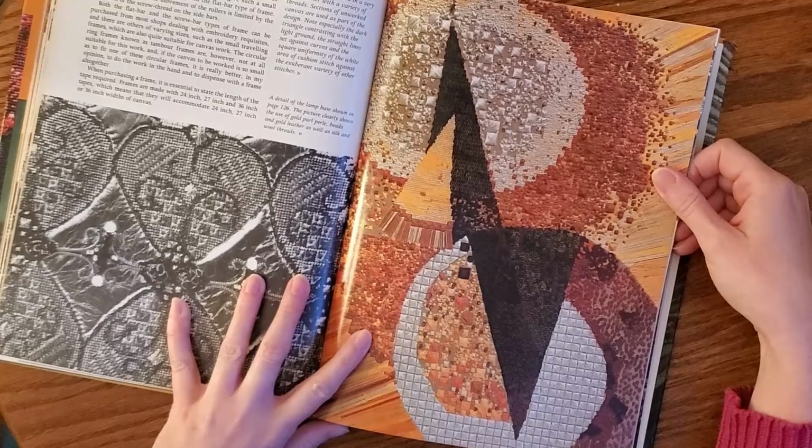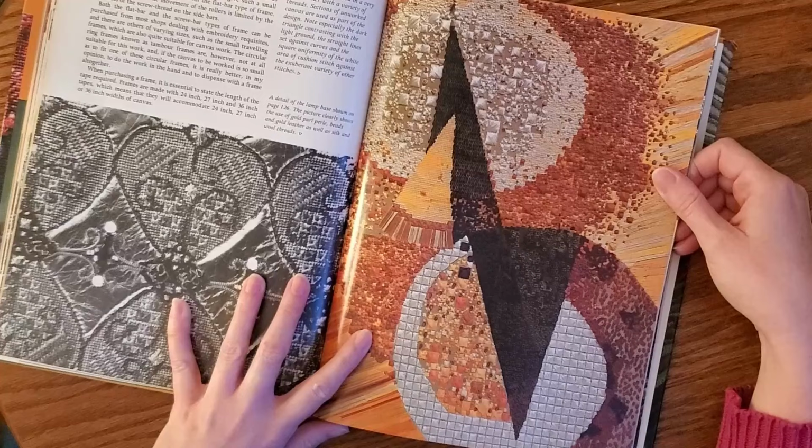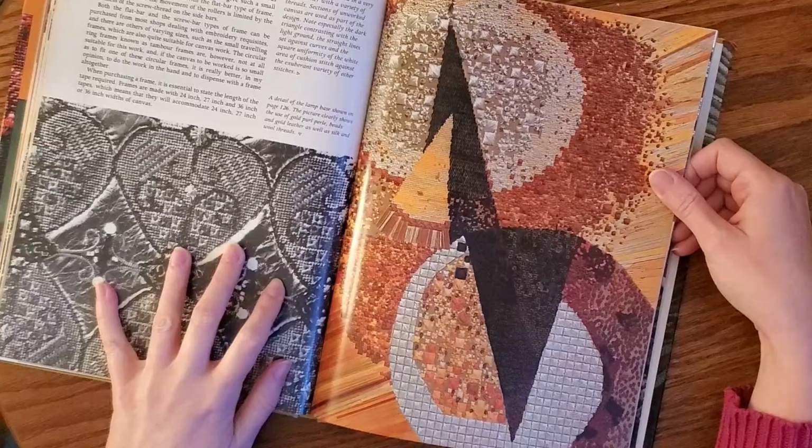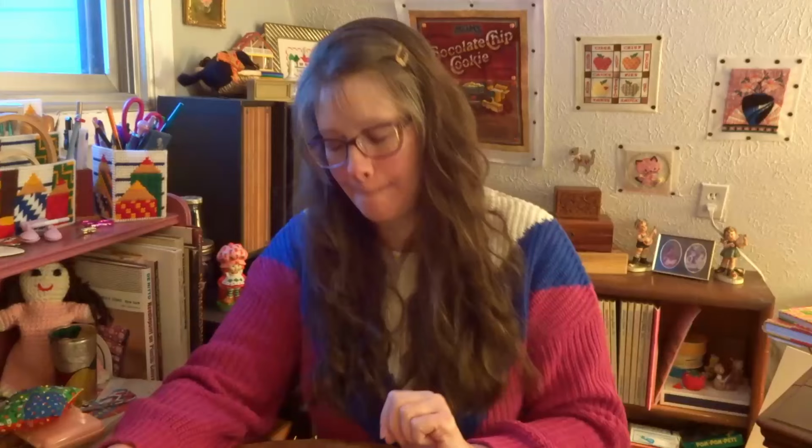Sections of unworked canvas are used as part of the design. Note especially the dark triangle contrasting with the light ground, the straight lines set against curves, and the square uniformity of the white area of cushion stitch against the exuberant variety of other stitches.